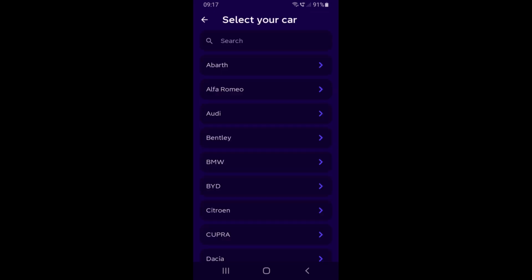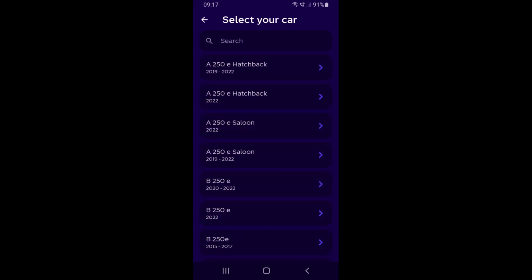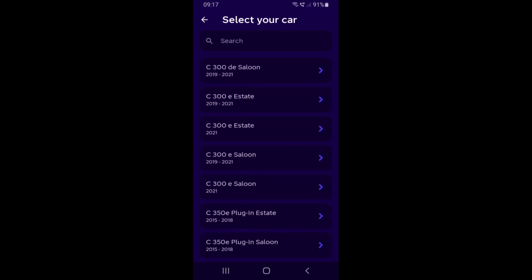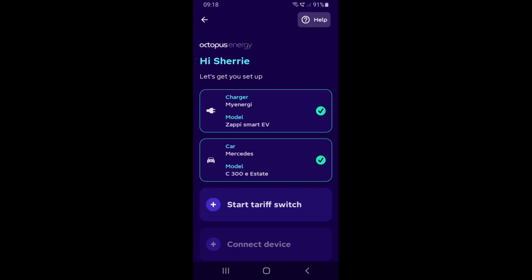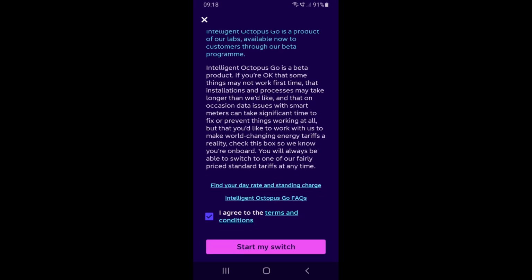Add a car. And we have one of these. It's a C300E estate. Start tariff switch. Right, so we've just got to agree to the terms and conditions. Start my switch.